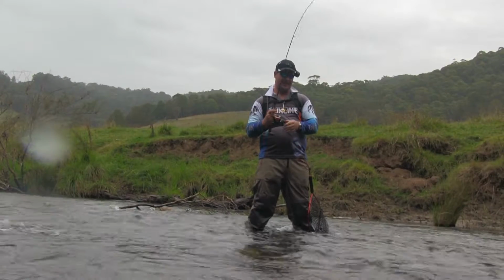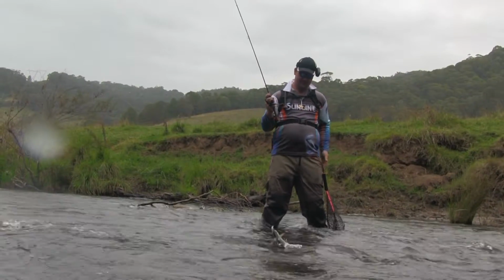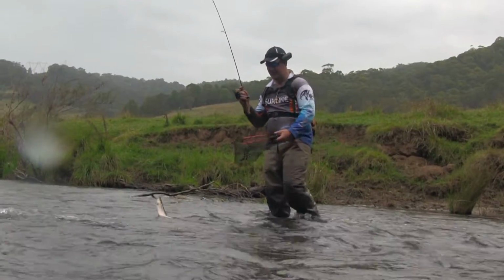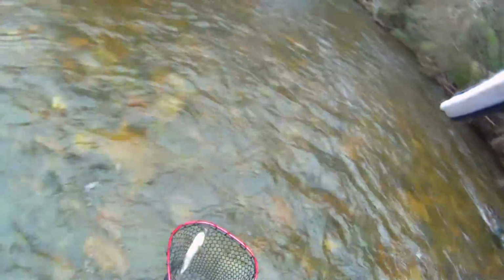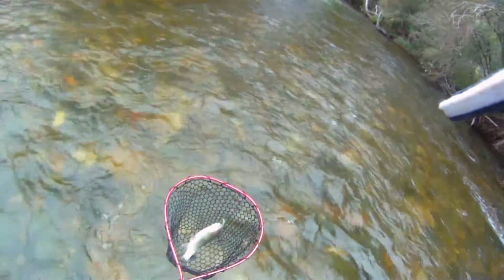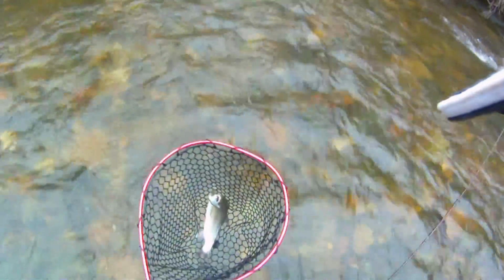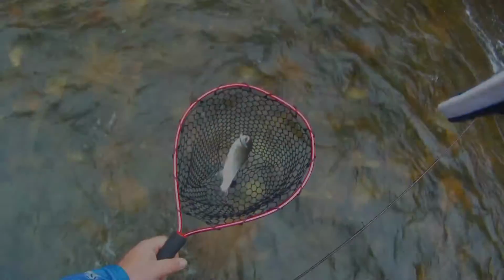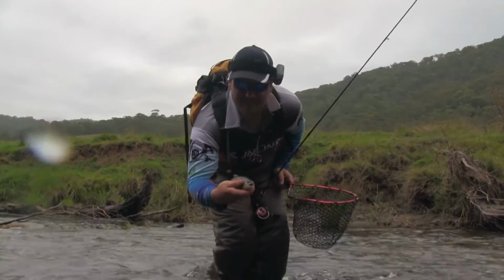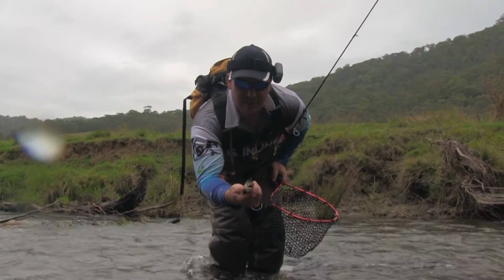That's a blessing right there, isn't it? Well, this is starting to rain. Picked up this lovely little bow. We'll let him go.